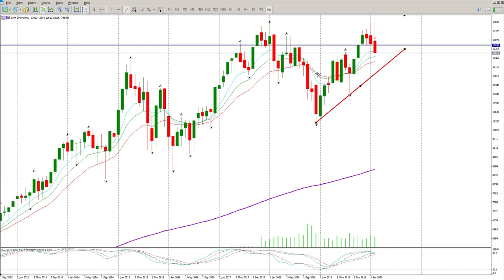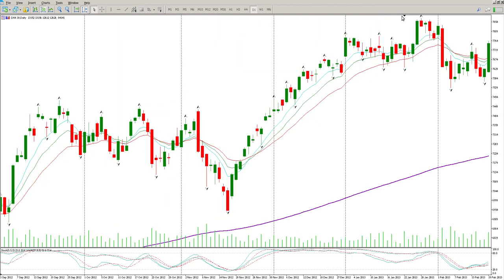Let's get that in there. Okay, so right now we don't really have any structure on the monthly. We have broken through this monthly level. The next monthly level is further down, which is pretty close. There's also a gap here as well. And I think that's kind of an area that I would be interested in if we just look at this on the daily.